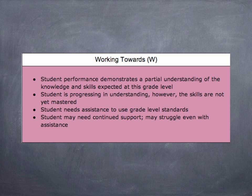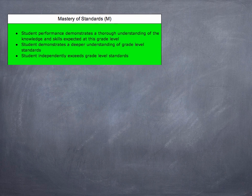A W, or working towards proficiency, indicates that students may understand a concept partially, but that students are not independent yet in understanding the skill. Students might need continued support and may even struggle. It is important to understand that for many standards, it is not expected that the students will achieve mastery until the end of the year.